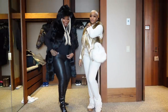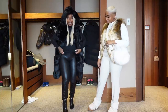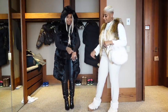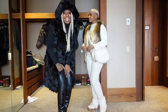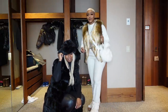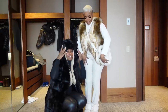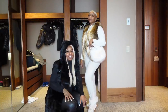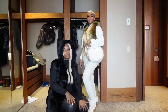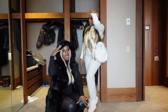So I have on a black boot, leather pants from Target, black turtleneck from H&M. And then the fur just takes it all, like, come on now. It's the black fur and then like the nudes and the white fur look. So we still get to take the photo together because it's giving like fur princesses, especially with our hair being this color.